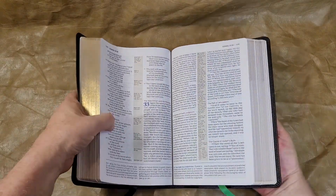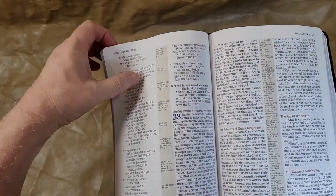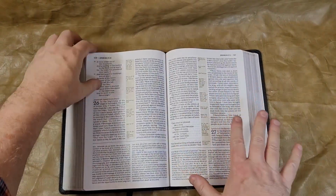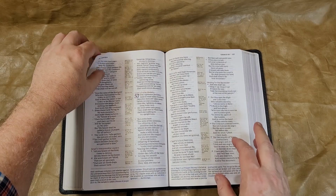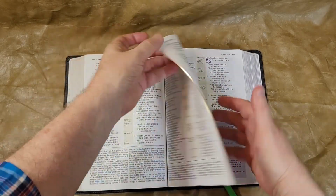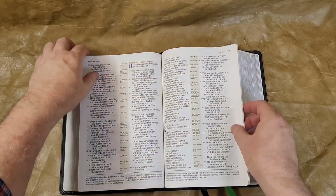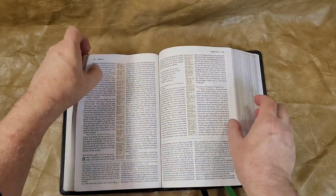72,000 references or something like that. So this is the same references as the regular New King James Study Bible. And this is not the New King James Study Bible redone. I've had a couple of people ask me about that. Now, this is a different study Bible with Liberty University notes. And we'll compare that one in just a minute.